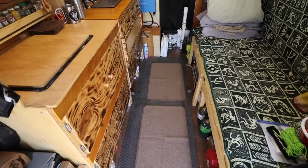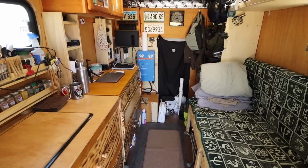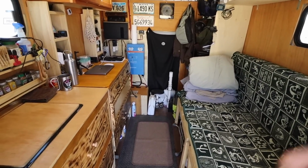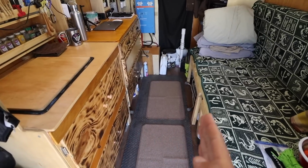Okay, so here we are back in the box. I'll talk a little bit about my thought process behind how I designed the living space in here and how it's actually working out in real world living conditions. So I'm gonna flip around here and give you a glimpse from the back door. One of the main ideas I had with this box van, because it is a little bit wider and has straight walls without the walls tapering in, was that I wanted a wider aisle space.